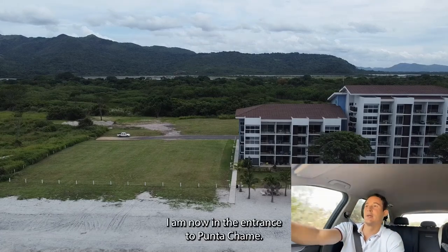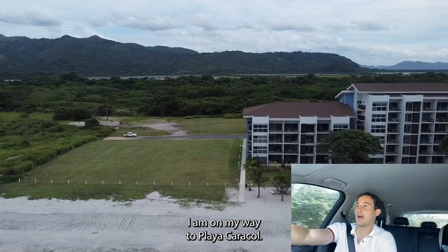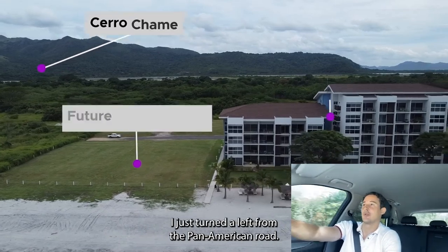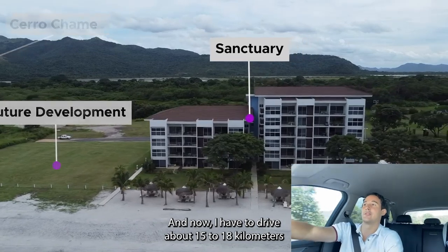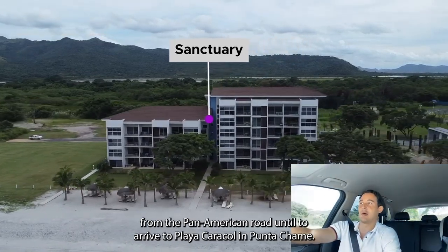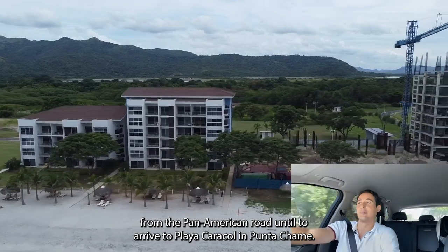Hello everyone, I am now at the entrance to Punta Chame. I am on my way to Playa Caracol. I just turned left from the Panamerican road and now I have to drive about 15 to 18 kilometers from the Panamerican road to arrive at Playa Caracol in Punta Chame.